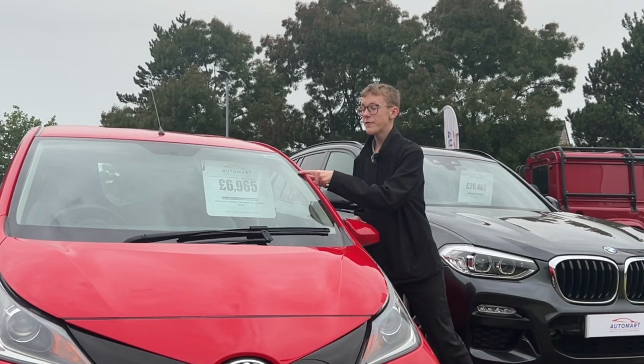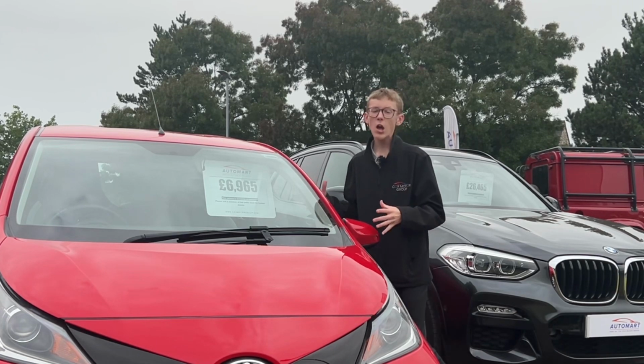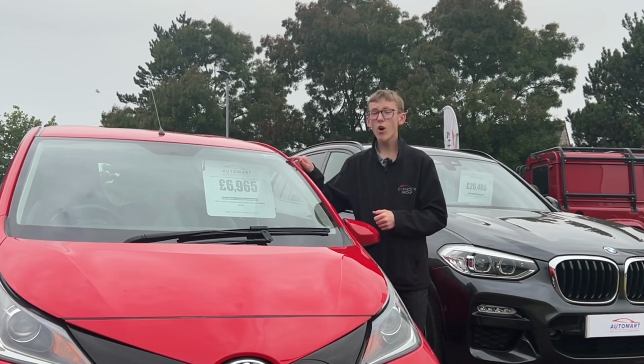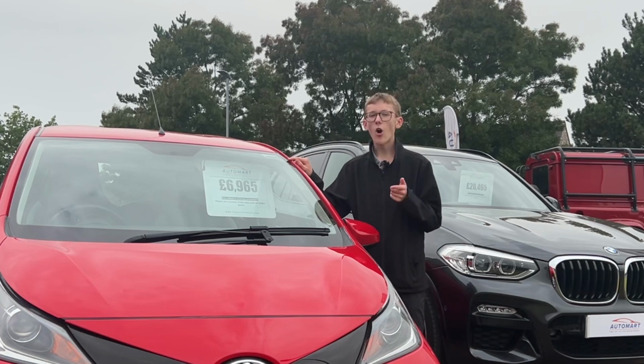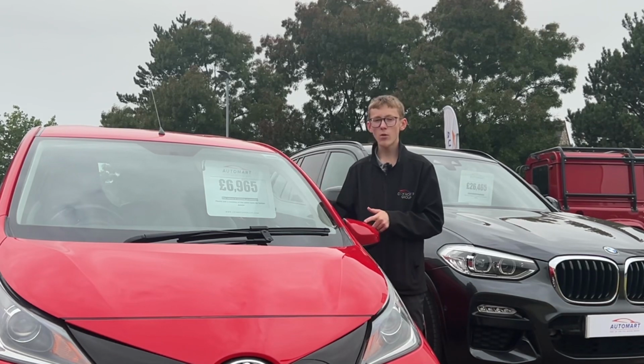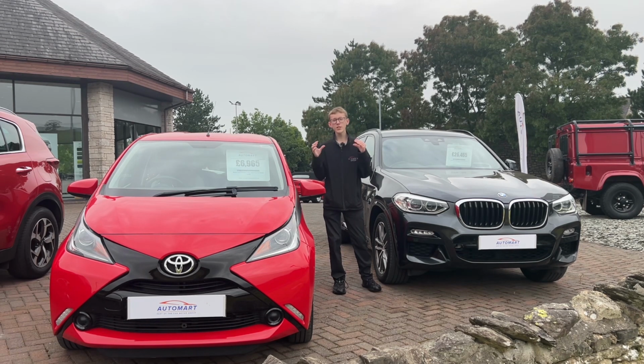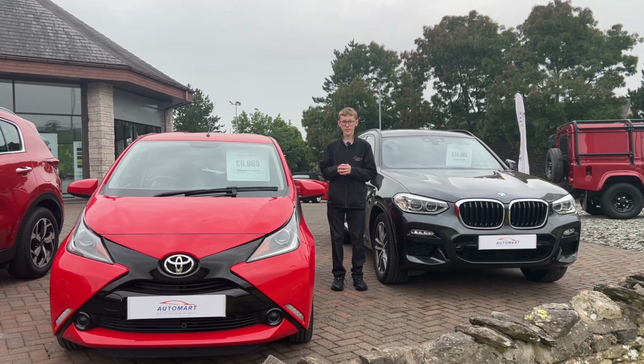Number one is the value of the car. What does it cost to replace a car or parts on a vehicle? So cost is a big factor on the insurance group of a vehicle. A more expensive car is generally going to be in a higher insurance group and a cheaper one is generally going to be in a lower group. Insurance groups go all the way from 1, which are generally the cheapest cars to insure, all the way up to 50, which are the most expensive.